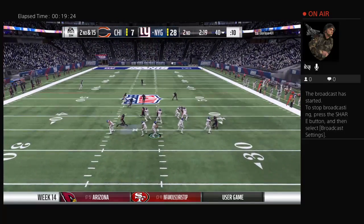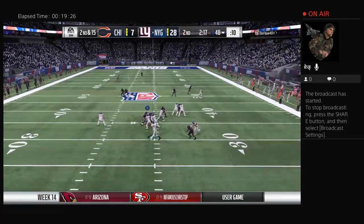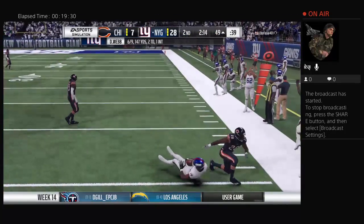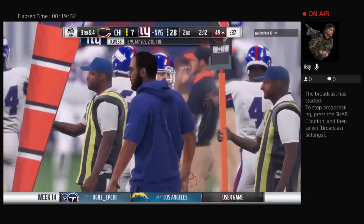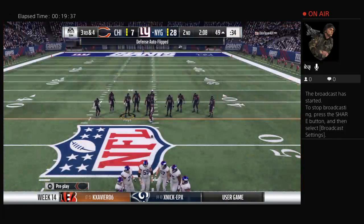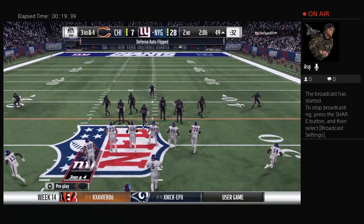Looking to throw on 2nd down. Webb. Throwing right, and that's complete. And he'll get it into enemy territory just across midfield at the 49. They get 11 back on that one. It leads to 3rd down.